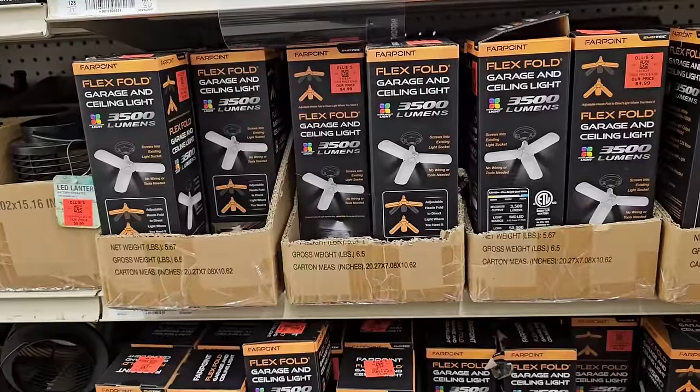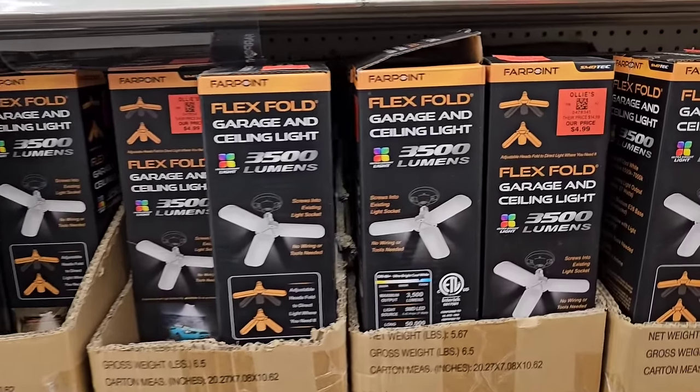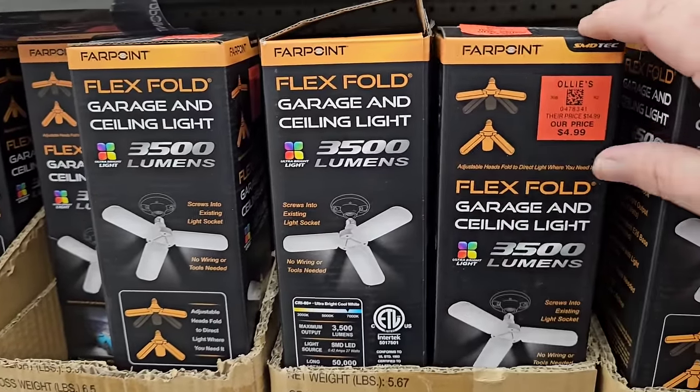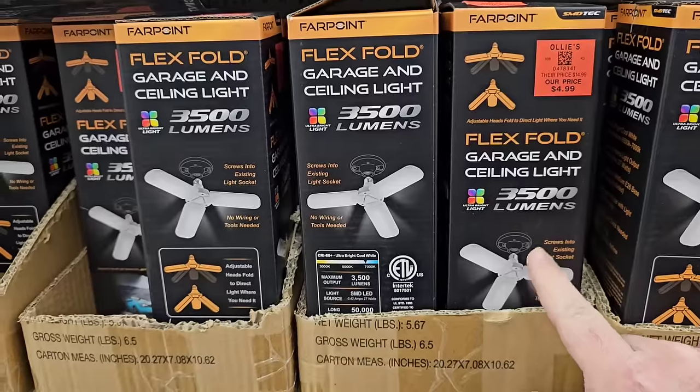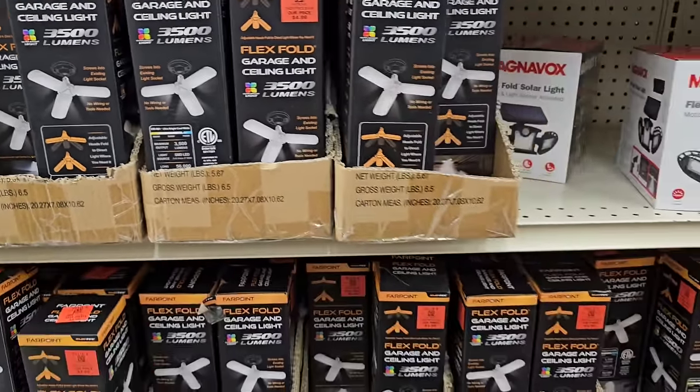So this thing's pretty interesting. It's a flex and fold garage or ceiling light here, something that can light areas in different areas of the room. You can control these. $4.99 for this. 3,500 lumens, so that's going to get really bright. But yeah, I've heard some people talk some good stuff about those.